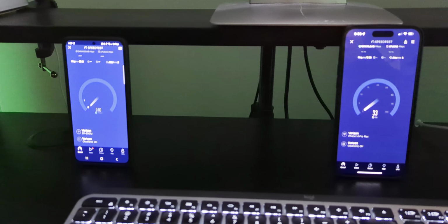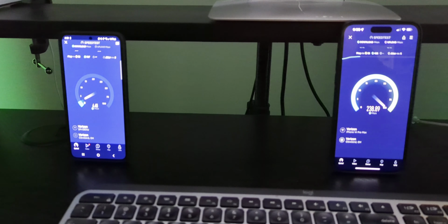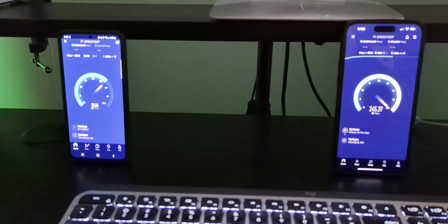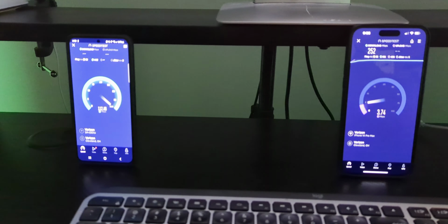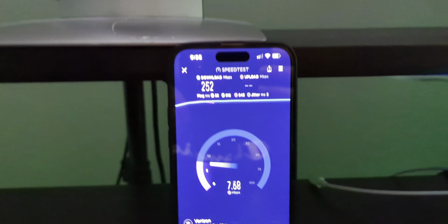So more spectrum required, in my estimation. Better technology, MIMO, you know, you need better spectral efficiency. Those types of things will help that uplink quite a bit, which is probably going to come in the next generation of software and hardware when it comes to 5G. So hopefully that improves very soon.